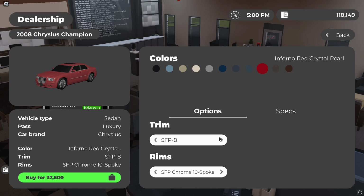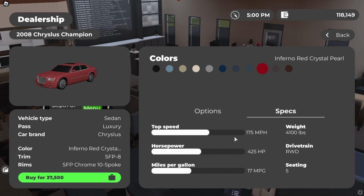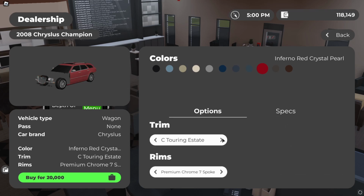You have the SRT8. This has a 6.2 liter. This has 175 miles per hour, 425 horsepower, and 17 miles per gallon. Same miles per gallon as the 5.7. And then same other sets as well, nothing different.